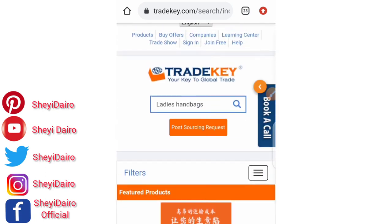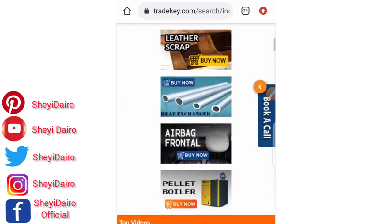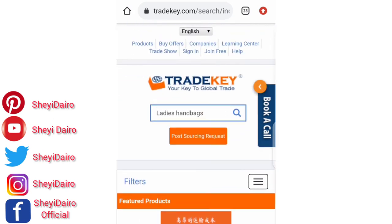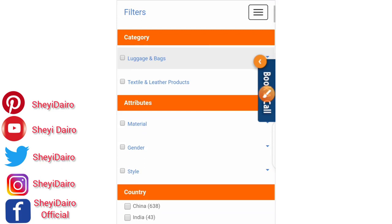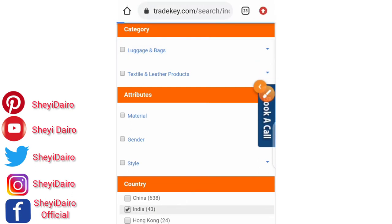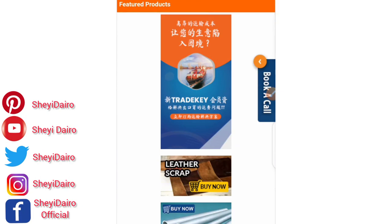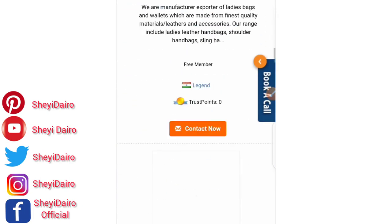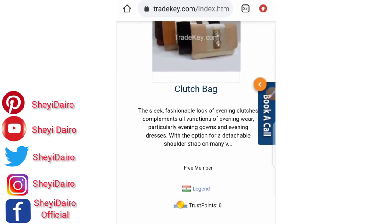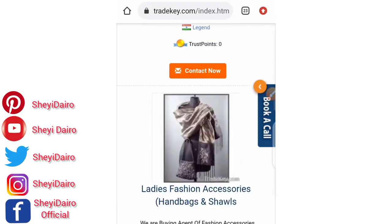Then the second method is, if I scroll down, you see different suppliers, different sellers here. So let's narrow our searching by clicking on filter here. See this filter. We'll click on this to filter this out. Country now. Let's select our country. We want to put this one, that's India. You have 43 sellers here from India. Okay, now you can see them. So you can click contact now. You'll be seeing different ones, and click on contact now.